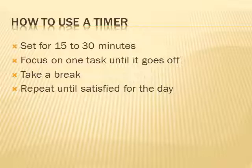Here are the specifics on how to use a timer. Set your timer for a comfortable amount of time. 15 to 30 minutes is sufficient, but no more than 40 or 45. You want it to go off before your attention span peters out. When it goes off, take a break from the task. Use this to rest the part of your brain that was focusing on work, and maybe stretch and get a drink of water. Set the timer again and go back to work. Repeat this throughout the day for as long as you feel like you need to.